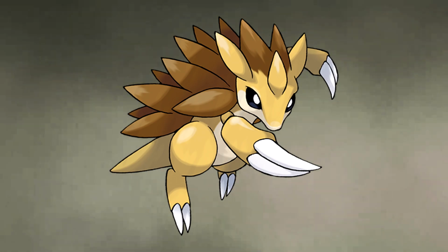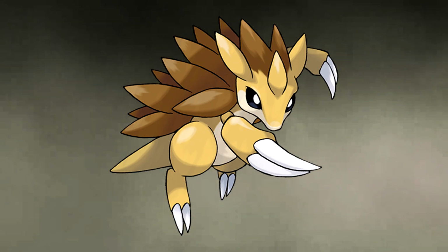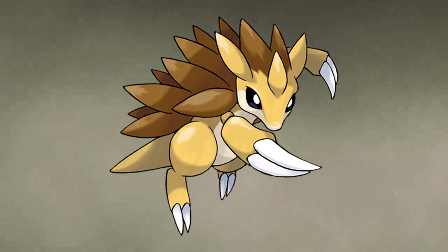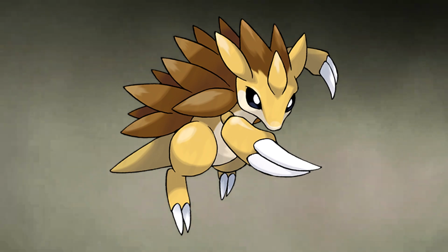Pokemon Ruby and Omega Ruby. Sandslash's body is covered by tough spikes, which are hardened sections of its hide. Once a year, the old spikes fall out to be replaced with new spikes that grow out from beneath the old ones. Pokemon Emerald. It curls up in a ball to protect itself from enemy attacks.